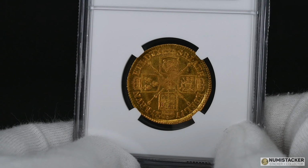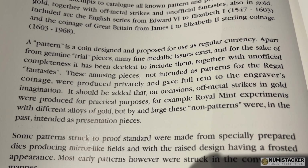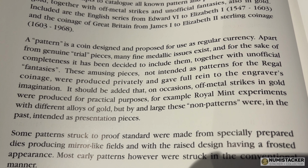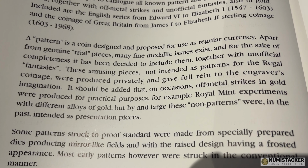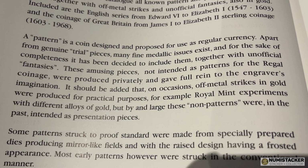Right at the top of the collecting world is this mystical, magical world of pattern coins. A pattern's a coin designed and proposed for use as regular currency. Maybe it isn't a coin because it's not really a legal tender coin in the traditional way. It's actually maybe a proposal for a coin or a design exercise for a coin.